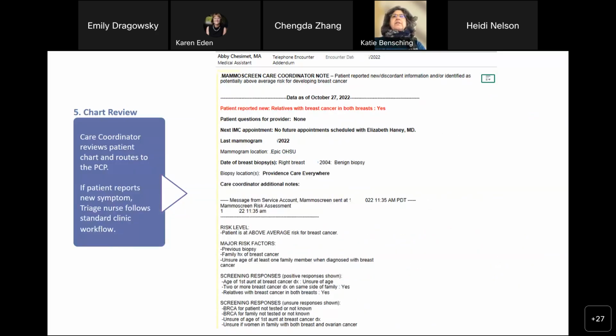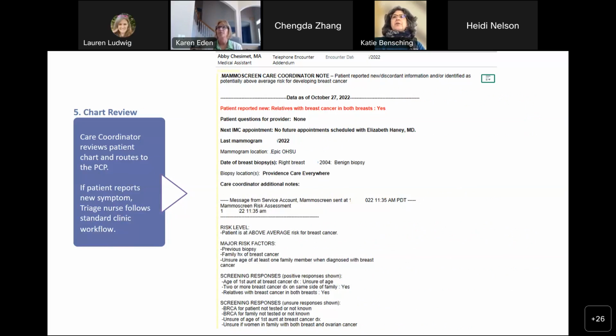So this is a care coordinator note. Abby Chismet is our phenomenal care coordinator, and she receives these reports and creates a note when appropriate. This again has been iterated with Abby making changes and the clinicians giving input. This is automated. So can you just start the automation, Lindsay?